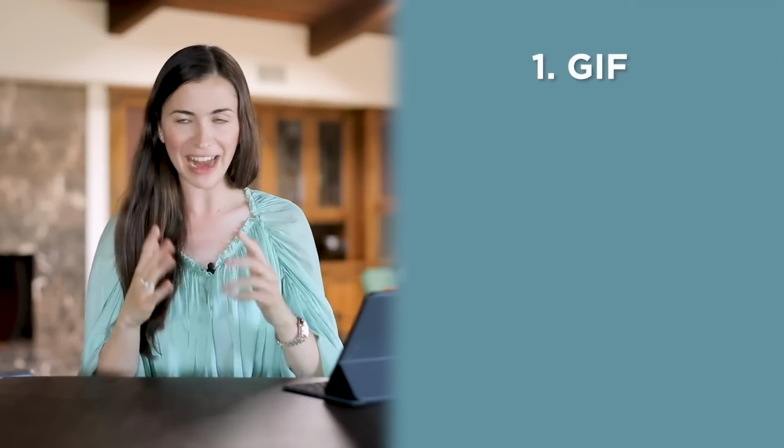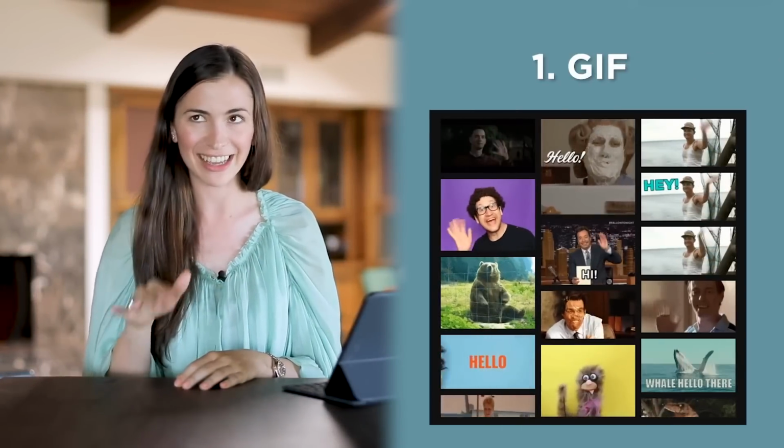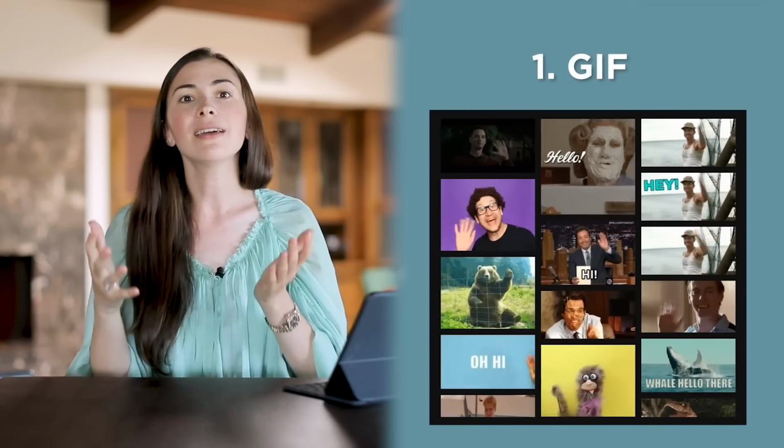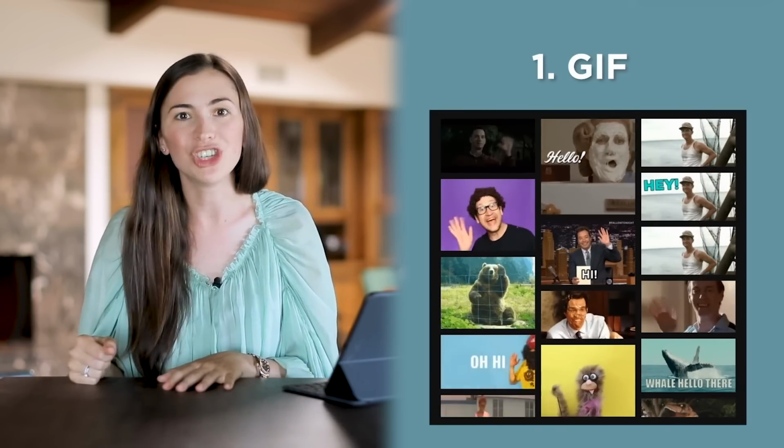The first word is GIF, and I would say GIF, but actually the guy who invented this thing, this kind of looped image that has this animation, he originally said GIF, G-I-F.